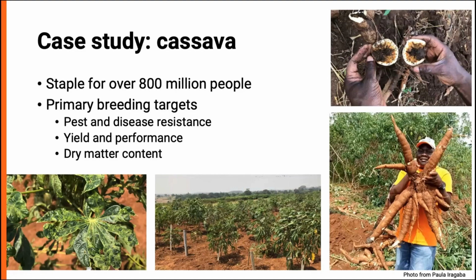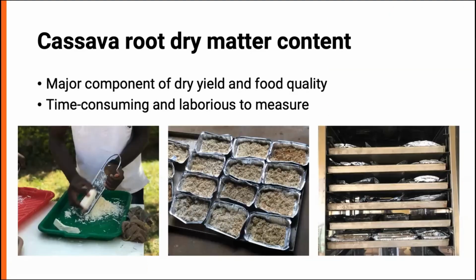And some of the primary breeding targets for this crop: pest and disease resistance, yield, performance, and dry matter content. So the opposite of the water content of the roots. Dry matter content is a major part of both the dry yield, which is used for making flour, things like that, and also the food quality. So cassava root can be eaten, like steamed, and it affects the mouthfeel of the root.